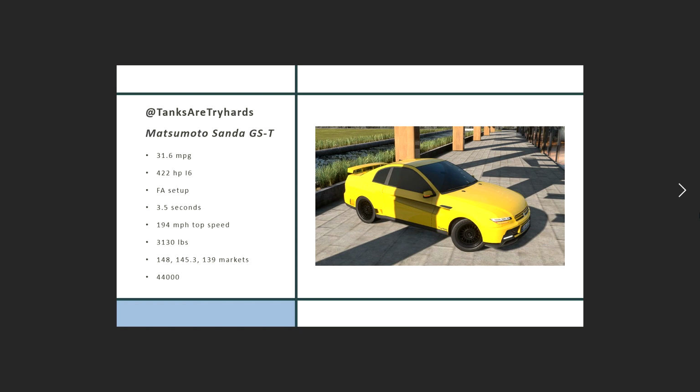The Matsumoto Sonda GST, 31.6 miles per gallon, 422 horsepower, inline six, front all setup, 3.5 seconds to 60, 194 for our top speed, 3130 for our weight, 148, 145.3, and 139 for our markets. It's going to cost us about 44 even. And especially, I'm liking the old school look on this one as well.